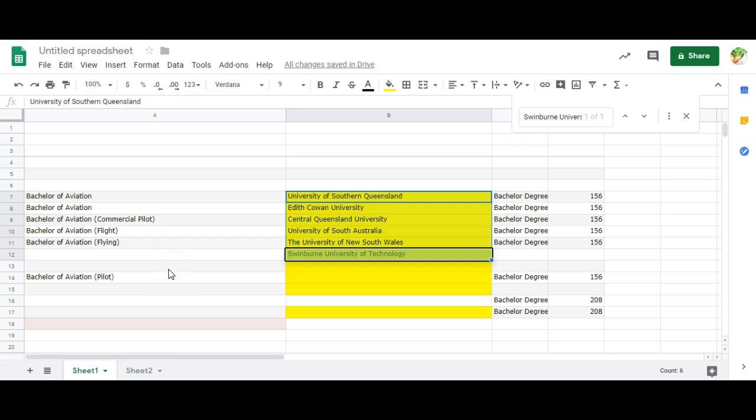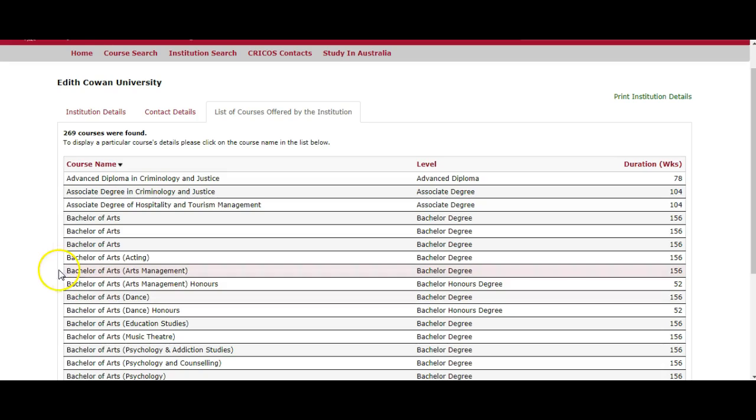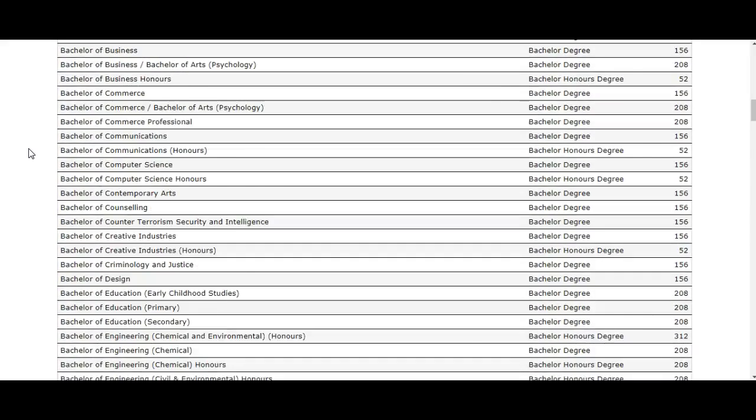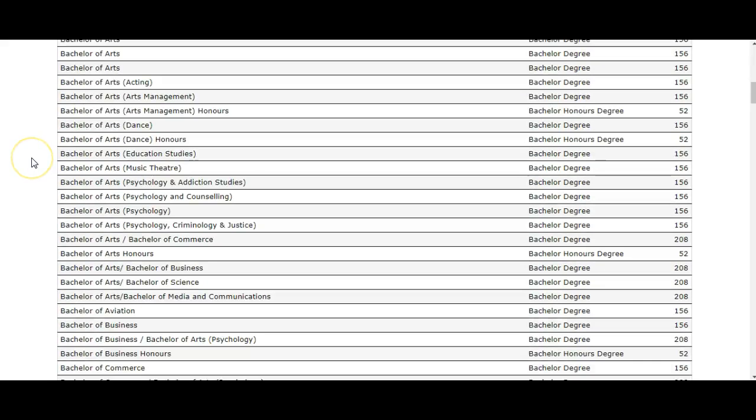So we go back to our original spreadsheet and you will look up Edith Cowan here and we can see that the course is called Bachelor of Aviation. Copy that and then go back to this big list of courses. Do Control F and then Control V. Oh, sorry, I was on the wrong page. So if you go to here, this is the big list of all of the courses by Edith Cowan.